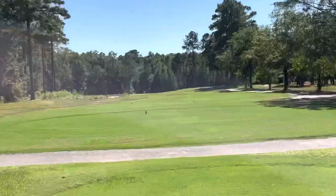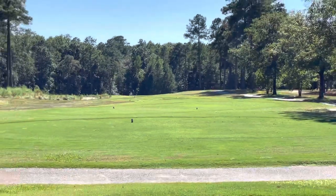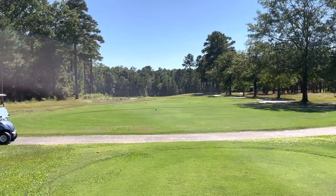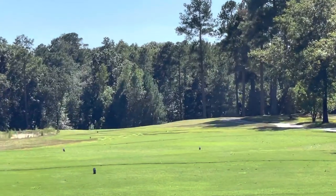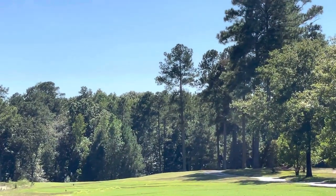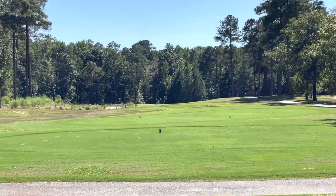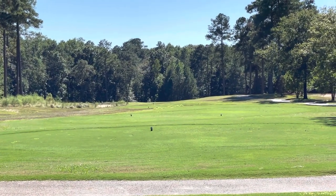Now onto the 7th hole, 415-yard par 4, dogleg right. You can't see the fairway, but I'm gonna be taking it just left of that tallest pine tree right there. Try to put something in play and see if we can play this hole well.